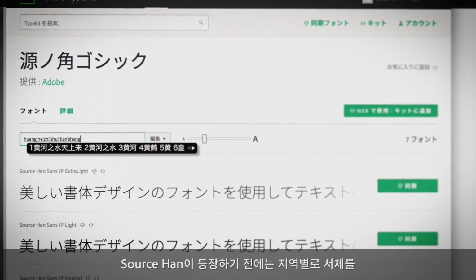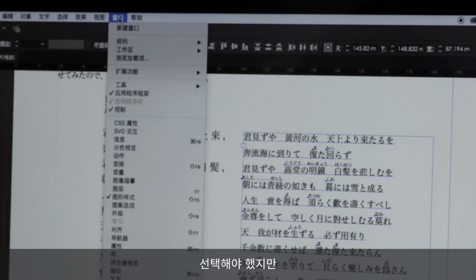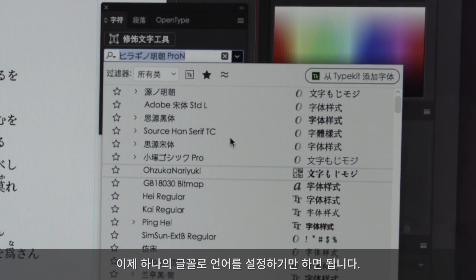Before Source Han, we needed to choose different typefaces for each region. But right now, we just get one and set the language region, and it's done.